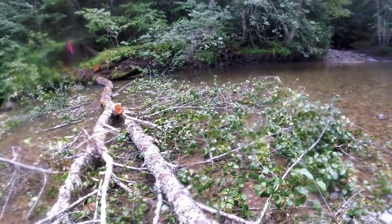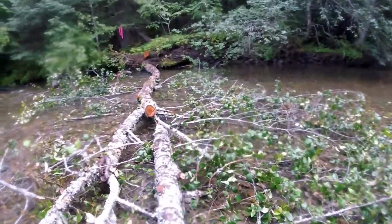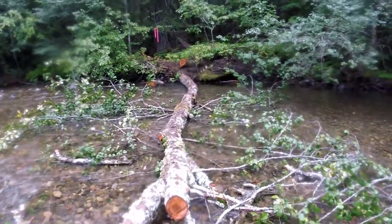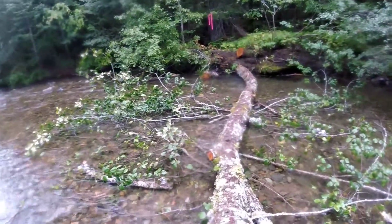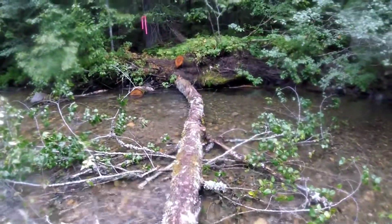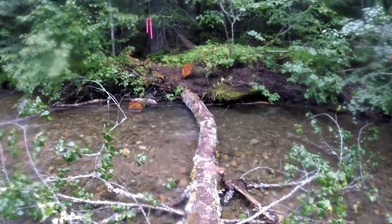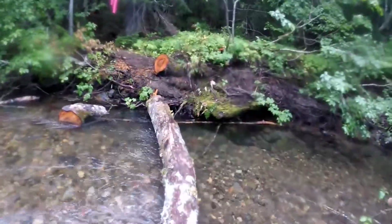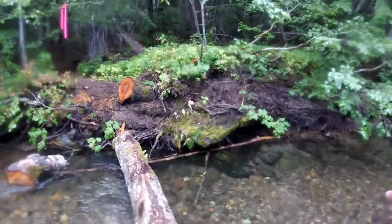Luckily, we gotta go to town tomorrow. Dry all this crap out. The final obstacle in the Goat Rocks reroute.